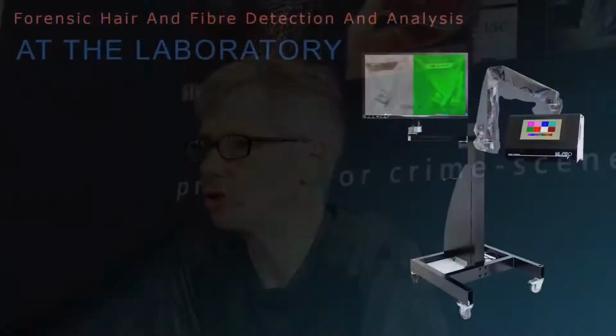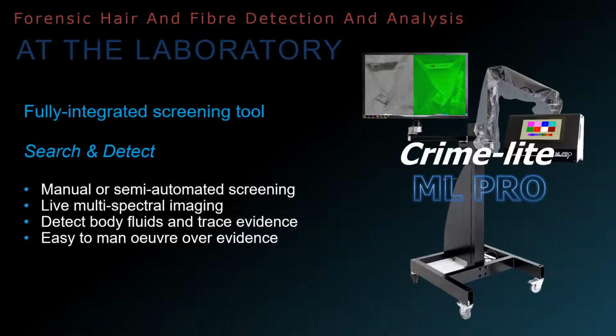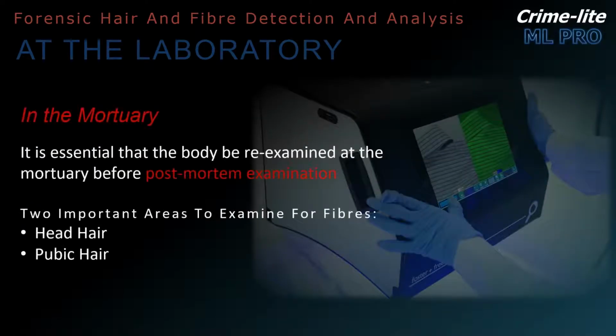The Crimelight ML Pro is also a new addition to our Crimelight range. It's a laboratory tool used for the search and detection of evidence such as fibres and hairs. Whether or not efforts have been made at the crime scene to recover textiles directly from a body, it is essential that the body be re-examined at the mortuary before post-mortem examination.